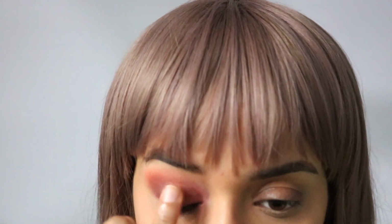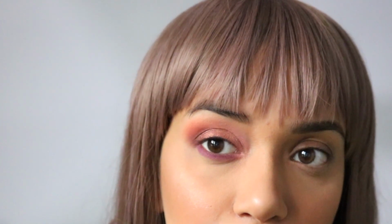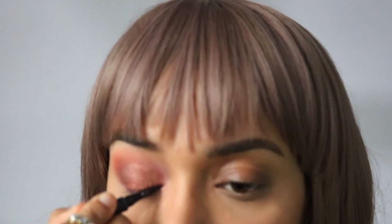Now to enhance the lid, I'm actually going to pop this shade Nefertiti on my lid. I'm applying this again with my fingertips, and then now the eyeshadow look is done.